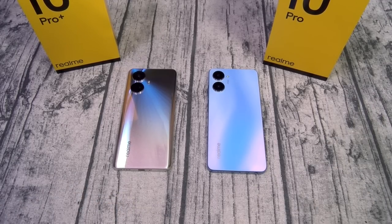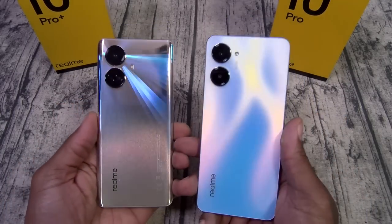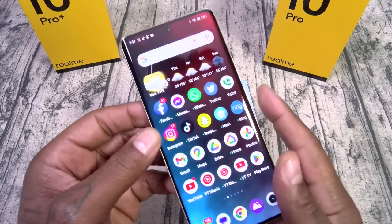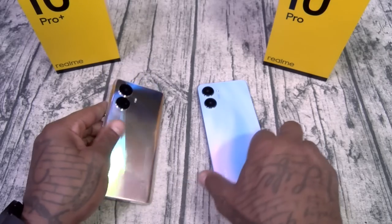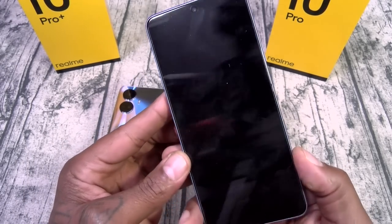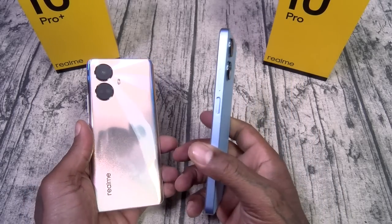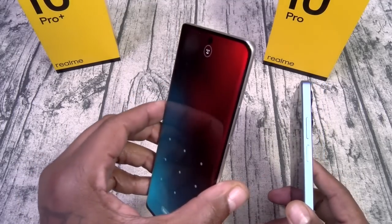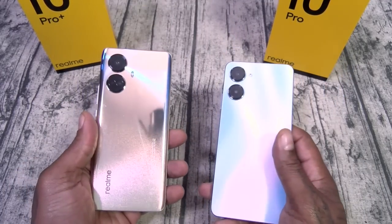Next, let's talk about the build quality. Now, both of these phones have plastic backs and are not water resistant. But with the Pro Plus, this has a curved display, which is AMOLED, okay, and 800 nits brightness. This has the flat display, which is IPS LCD, and 680 nits brightness. So the best way to describe how these phones feel, this one feels exactly like an iPhone with the flat sides and flat display. And this one feels more like a Galaxy with the thinner bezels and curved display.